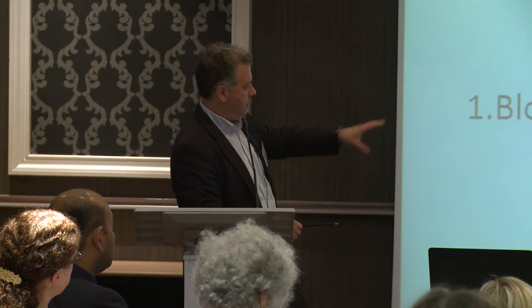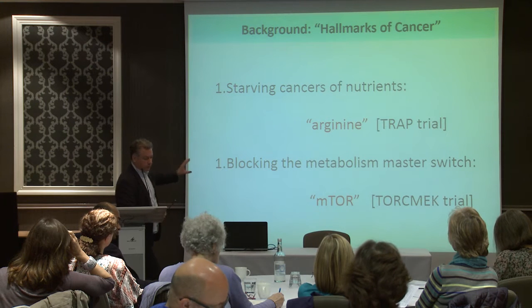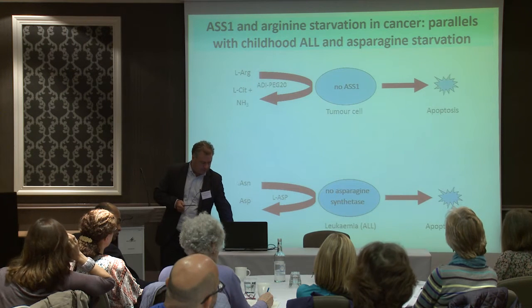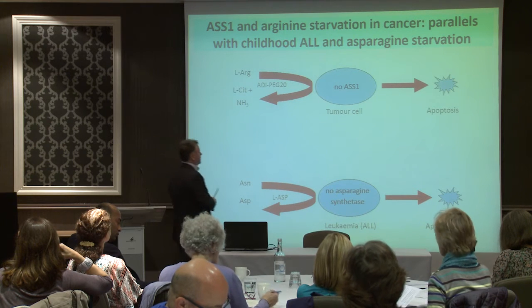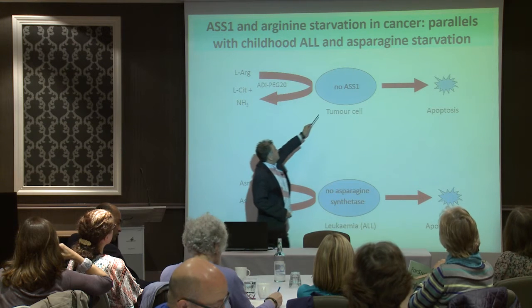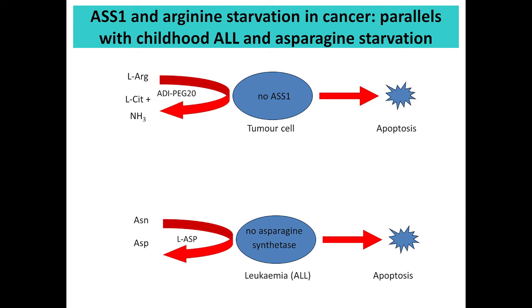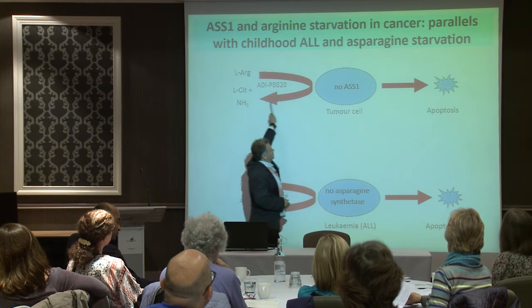And the second trial, which is currently running, is a trial looking at another one of these blockers of the molecule mTOR, which is this master switch in terms of energy production in tumor cells. So the basic concept is very simple. You have a tumor cell, in this case it could be the uveal melanoma cell, and it loses this enzyme called ASS1. It's a difficult name for an enzyme. But if the tumor cell doesn't have this enzyme which makes arginine, it needs to feed on arginine from the blood. That's the only way it can survive.